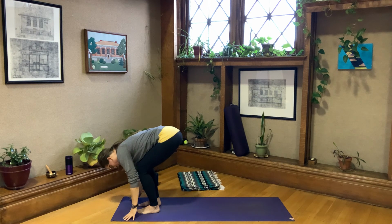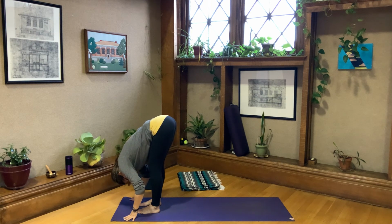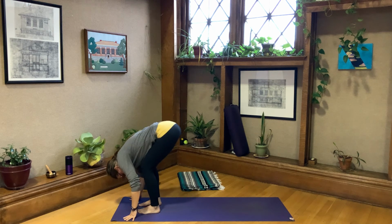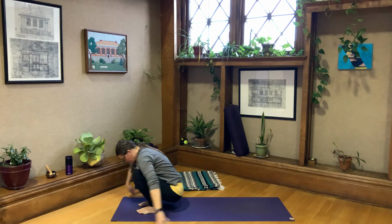And fold forward. Full inhale, full exhale. Go ahead and sit the buttocks down and come all the way down to your butt.